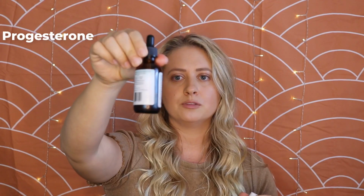And I use these because it's just much easier to apply oil using a roller ball than like, I don't know, a dropper or your fingers. It just makes all your hair really oily. Whereas this, you can apply directly to the scalp. And so I take about 20 drops of each essential oil, and then I fill the rest of the roller with a few drops of progesterone.